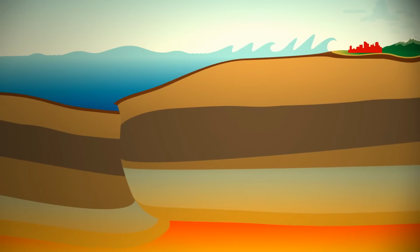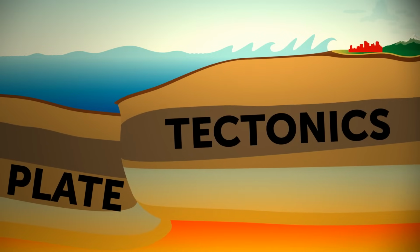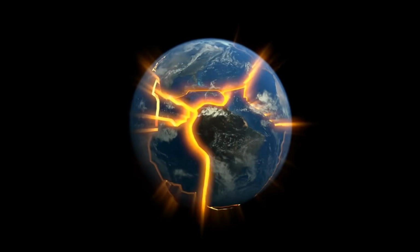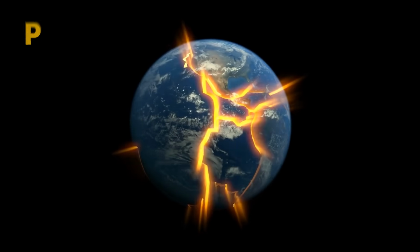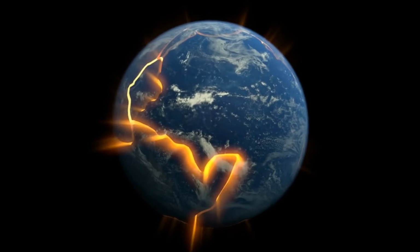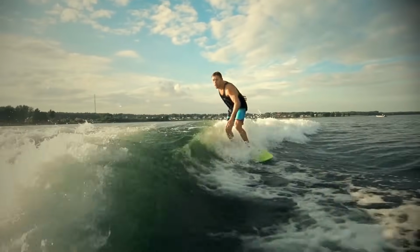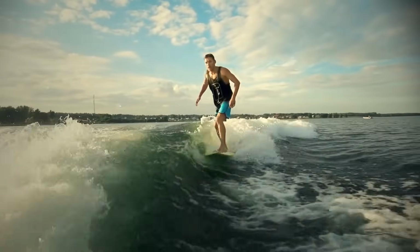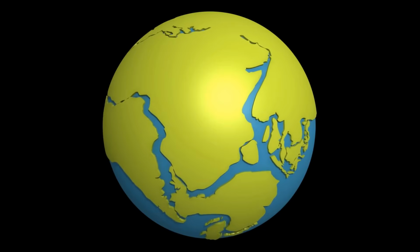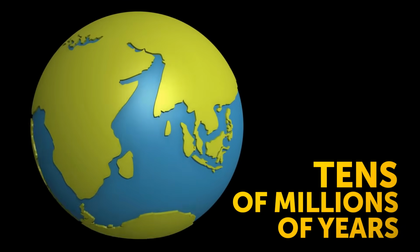The reason Pangaea eventually broke up into the separate continents we have today is because of plate tectonics. It's not like the crust is all one solid piece. It's broken up into big chunks, or plates, that are always moving. And it's all still moving today. Yes, the land you're standing on right now is sort of surfing on that layer of convection currents. It's a slow process, so it's not like you can feel it. Pangaea didn't break apart all at once. It took tens of millions of years.